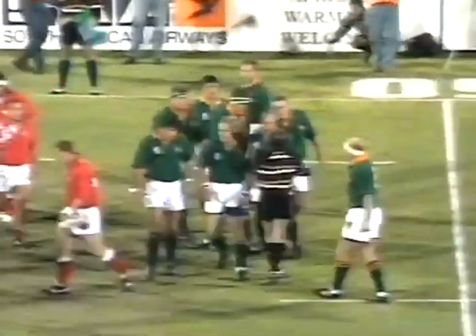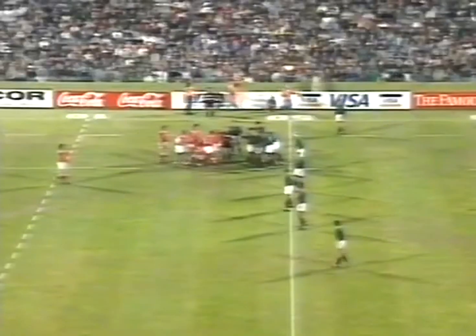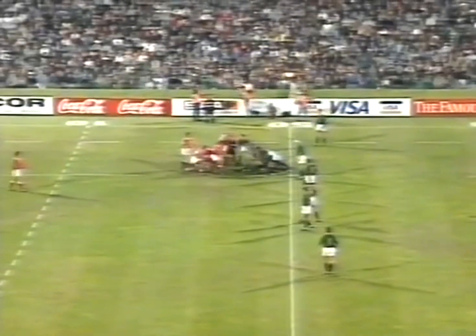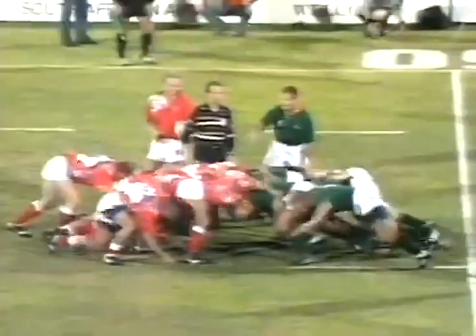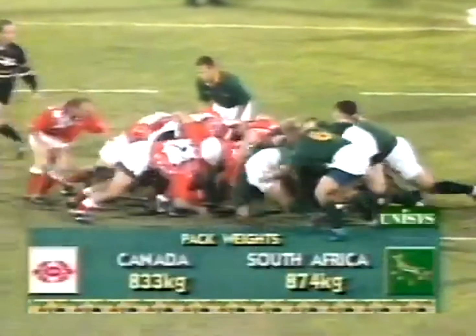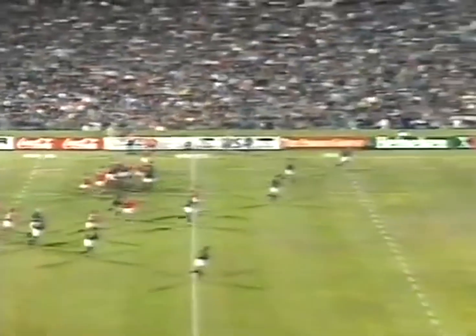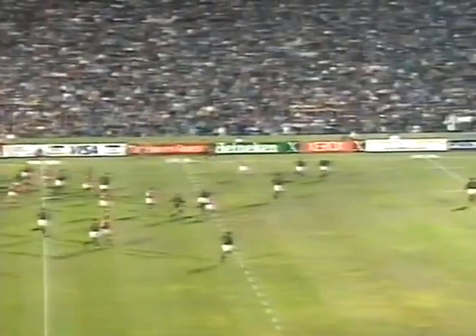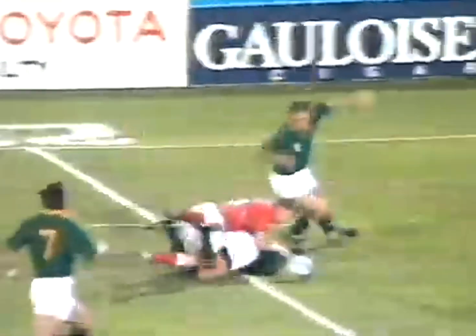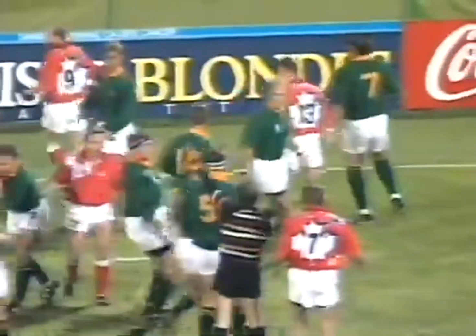Well, there's a knock-on from South Africa, no advantage. That'll be Canada's ball. Let's just have a look how they stand up, the two teams, because South Africa are the heavier side, as we've mentioned. That's Reese's launch. Johnson's done well to get back quickly. That was good defensive work by Johnson, but a thumping tackle that from David Lougheed.